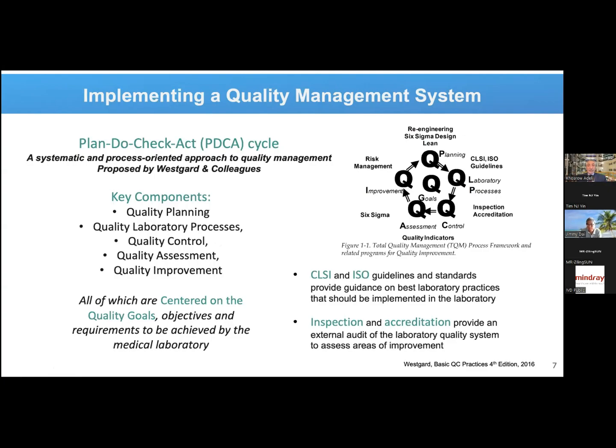So when selecting the instrument or reagent, ensure you have the best possible assay available, that you have appropriately validated that system, and then appropriately manage the operation so that it's efficient and of high quality. Then, to monitor that process, you do quality control, you also assess the performance of quality control testing, and then continually try to improve quality. So this is the cycle that is being recommended. And all of these components are centered on the quality goals, objectives and requirements to be achieved by the medical lab.